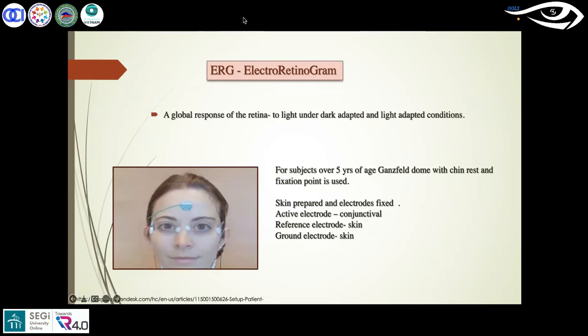The electroretinogram, as we know it, the ERG, is a global response of the retina to a light stimulus or a pattern stimulus. It is done under dark adapted and light adapted conditions. For electrode positioning for an ERG test, the DTL electrode you can see in this image is placed below the lower lid, touching the conjunctiva, of course. The reference electrodes are on the sides, on the skin, and on the forehead is the ground electrode. This is the minimum setup needed to measure the ERG. For subjects over 5 years old, we do it with the Ganzfeld dome and a chin rest, and there's a fixation point inside.